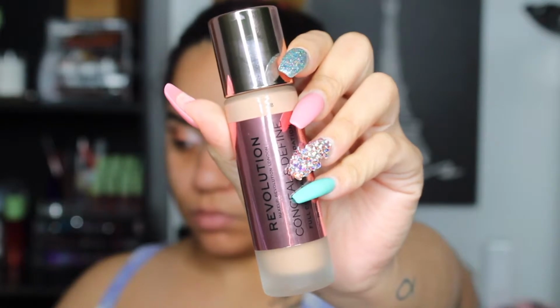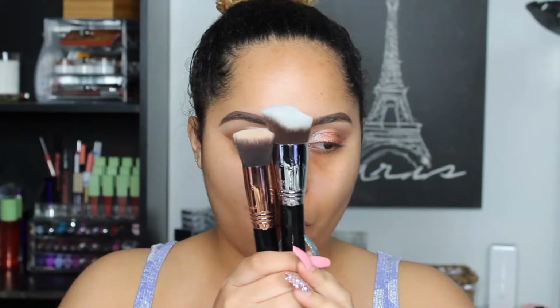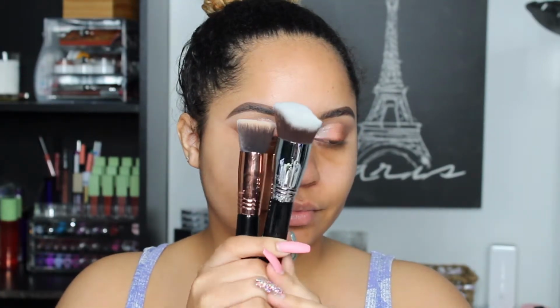For foundation, we're using the Revolution Conceal and Define Foundation. This is the shade F8. To blend this out, we're going to be using the Sigma Kabuki brushes. I'll list them down below. And I really did like this foundation.